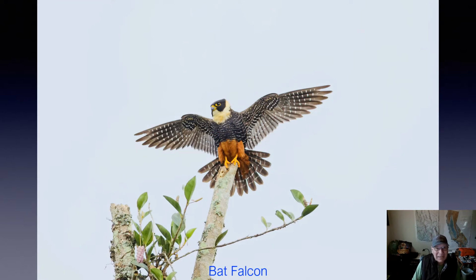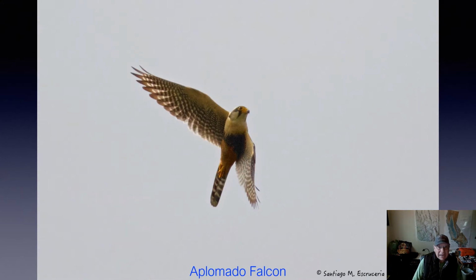Bat falcon, and this is a female. And this bird, I've been so lucky. From the moment I found this locality where you could see this female, every year I've been in Colombia for the last, whatever, 7 years, I've seen the same female and the male in the same spot, in the same tree. There are several houses around their habitat, and they're doing really well, and the people of the area respect them and don't harm them. So anyways, beautiful bird. This is an aplomado falcon, another bigger falcon found in the valley.